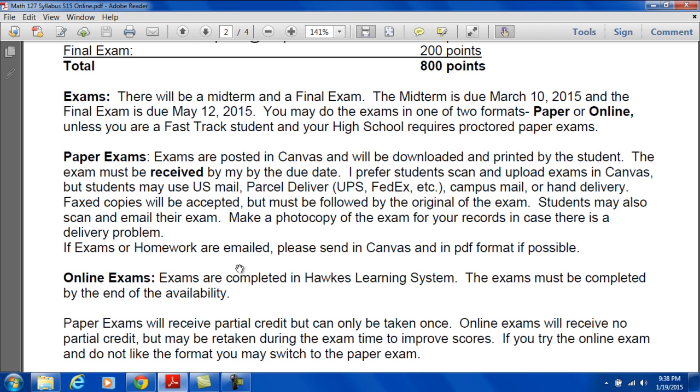Students may also scan and email their exams. In that case, I prefer being emailed inside Canvas so it doesn't fill up my other account email inbox. Make a photocopy of the exam for your records in case there's a delivery problem. If exams or homeworks are emailed, please send in Canvas and in PDF format. So I'm really stressing that. PDF format is the format I really need to see that in.